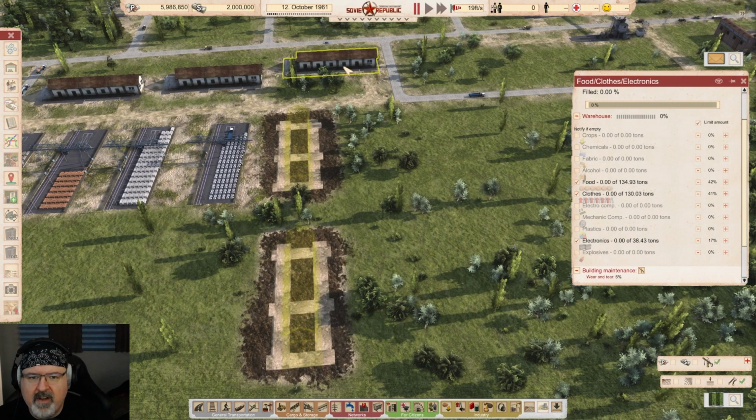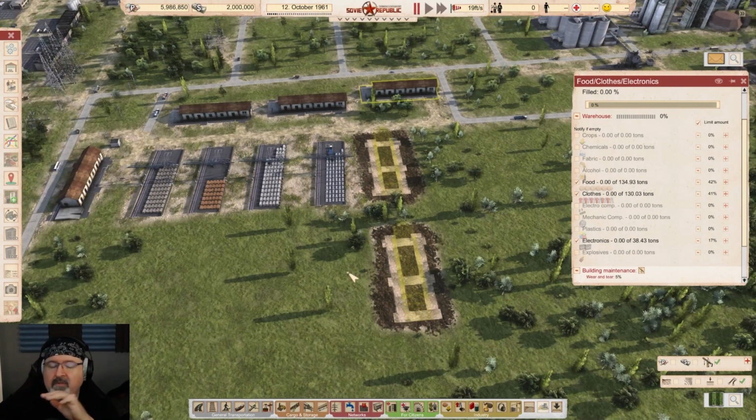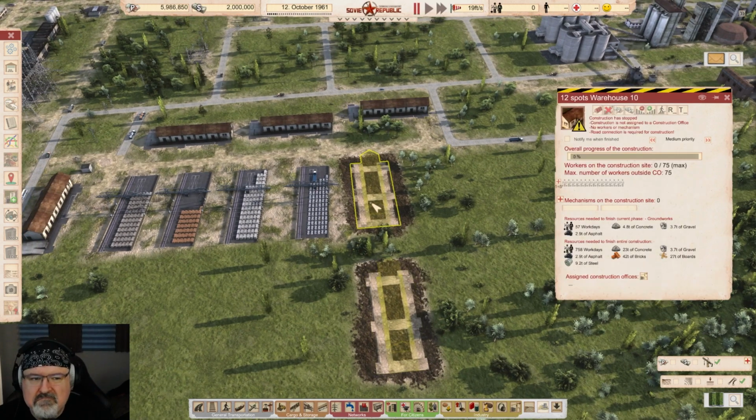Food, clothes, and electronics between the three of them. Because you saw them. I proved it last episode. The price of alcohol has gone up 40 rubles a ton in 2 years in game, a year and a half, a year and like three quarters, and we haven't used a drop of it yet. So we might as well import it, and as the price goes up, we basically are getting paid to hold on to it as long as we have firefighters. So we're going to do that pretty much now.